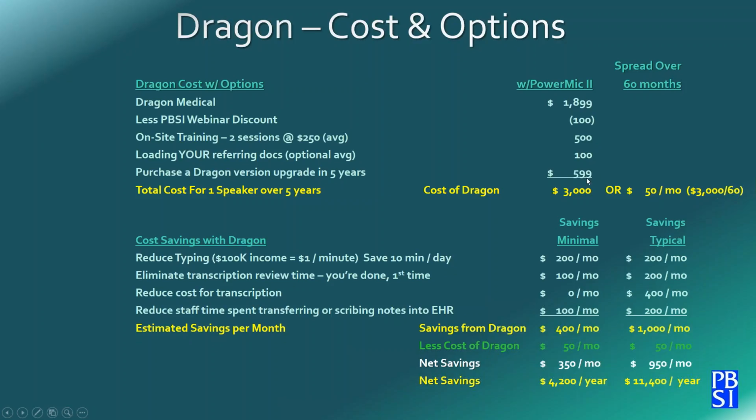In the next 5 years, you're going to buy an upgrade, or basic bottom line, per speaker, you're going to spend $3,000 over 5 years. So there aren't any monthly fees to use Dragon. So you figure $3,000 over 5 years, 60 months, you will have spent an average over that time of $50 a month. So compared to whatever you're doing now, whether it's dictation, transcription, typing, which is very expensive, very time-consuming, and very frustrating, the savings is not at all hard to see.